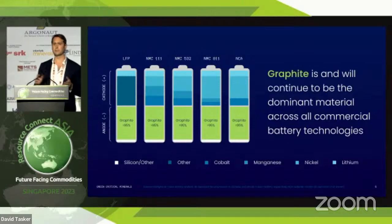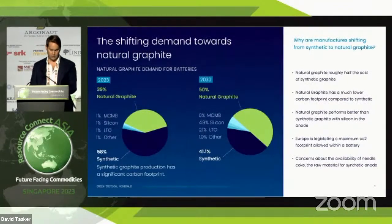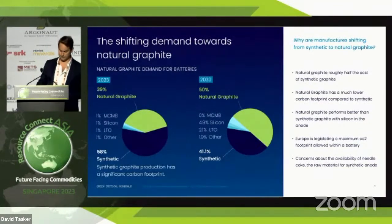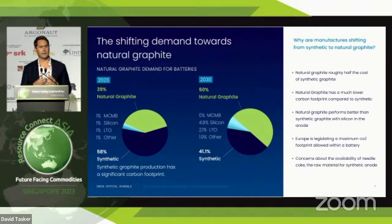Right, I love presenting this slide. It makes things really clear. Graphite is and will continue to be the dominant material across all commercial battery technologies. The market's been obsessed with lithium, nickel, cobalt, but now it's time for graphite to shine. You need to be aware there's two types of graphite: natural flake, which is at McIntosh, and synthetic. Synthetic is made from the waste product from the oil industry. They get this needle coke and they heat it up to 3000 degrees for up to 3 weeks. So already taking a very carbon-intensive product and making it 10 times worse.